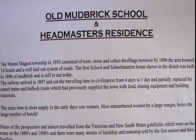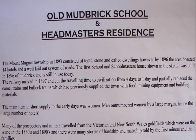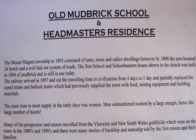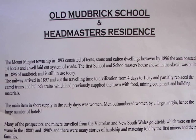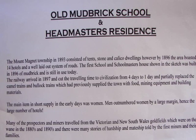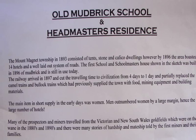The Northern Railway arrived in 1897, cutting travelling time from 4 days to 1 day, and replaced the camel trains and bullock trains that had once supplied the town with food and mining equipment. The only thing short were women.